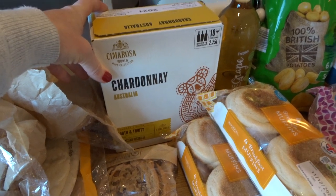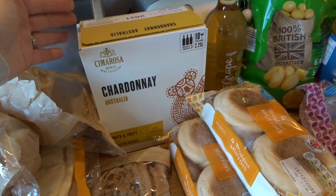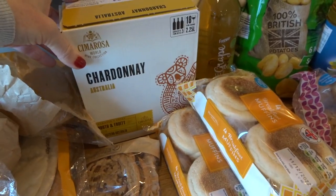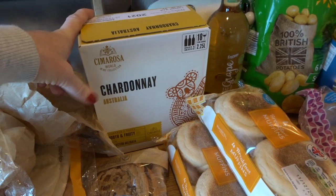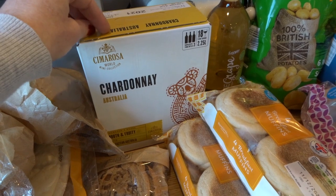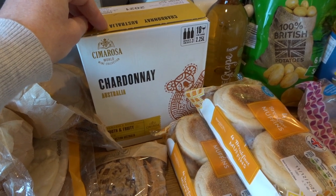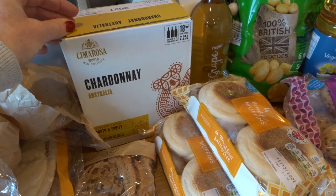I used to buy bottles of wine, then I went on to boxes, and now I'm back to using boxes again. I just feel like they last longer. We don't drink enough wine every week, and I find that it can last for several weeks, which for me is much better value than drinking more or throwing wine away, heaven forbid.